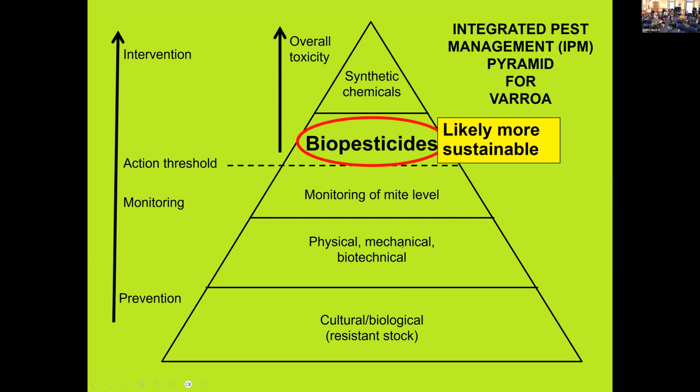Then there's physical, mechanical, biotechnical methods, like powdered sugar dusting and screened bottom boards, which really don't do much. The problem with screened bottom boards is that they cool off the temperature of the brood nest slightly, and a cooler brood nest is more favorable to Varroa reproduction. Varroa mites like a cooler brood nest, so you can actually hurt yourself with the screened bottom board. Induced brood breaks are also physical, mechanical, or biotechnical methods.